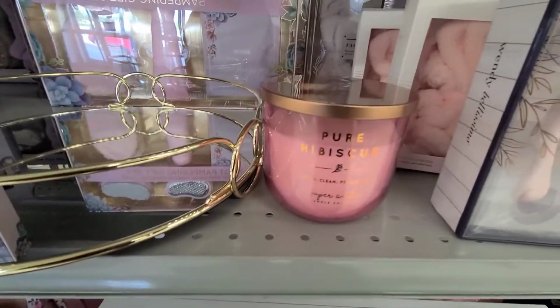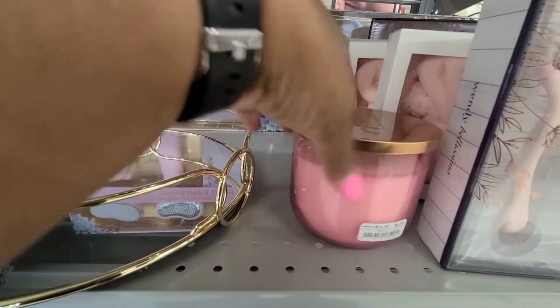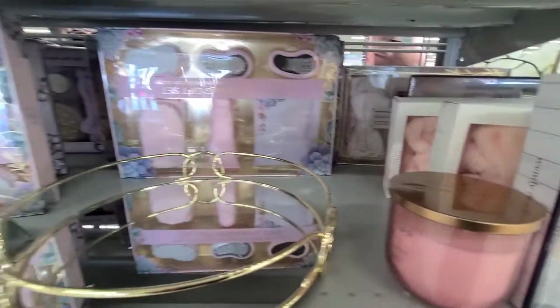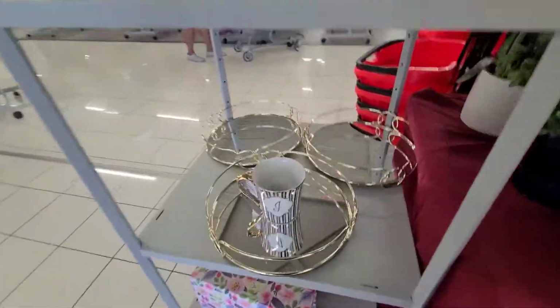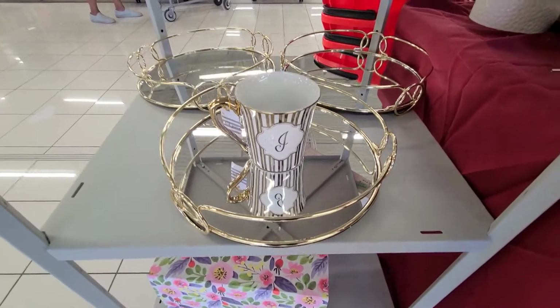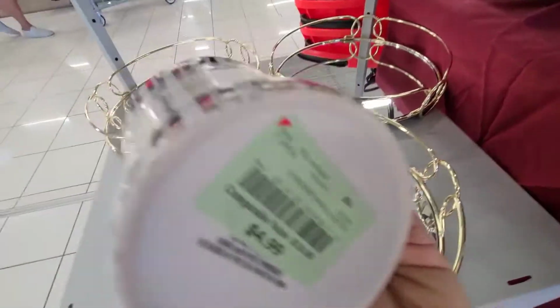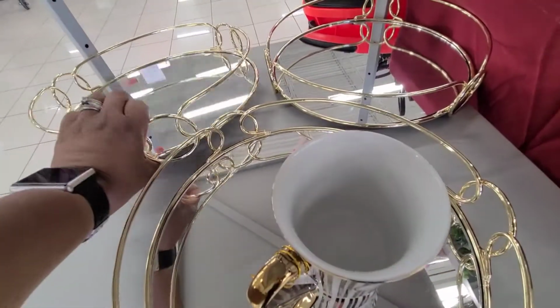There's a nice candle right here. That one's $6.99. Yes, there's some really cute stuff right here. Oh, look at these, the trays are really pretty. Look at that. That's a nice cup. That's only $4.99. Let's see how much these glass trays are.